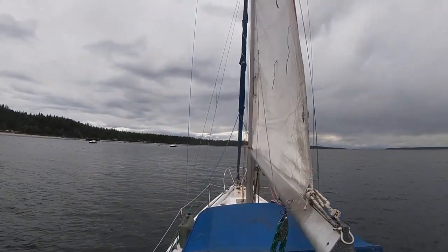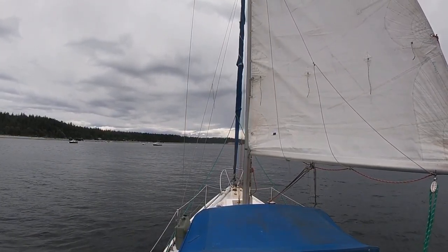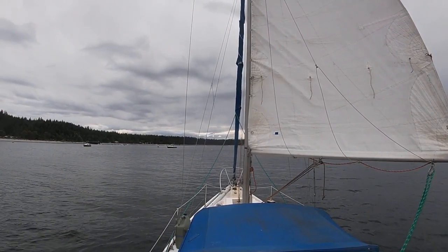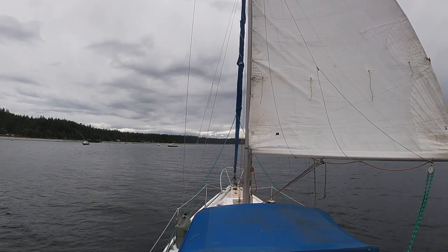The wind vane on the top of my mast is literally doing circles right now. Not too sure what the deal there is, but we are still moving, albeit slowly at the moment.